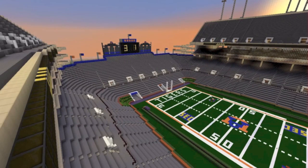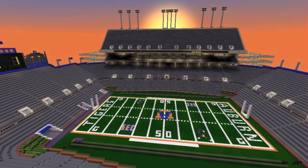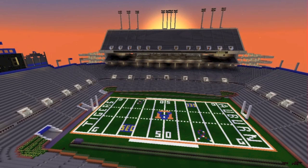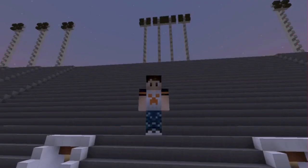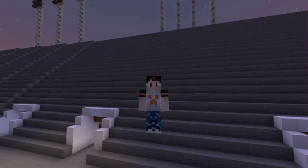and come back and see me. As the sun starts going down on Jordan-Hare Stadium, I got to show you one last thing. I changed my skin, the way I look on Minecraft, because I thought the older one just needed rearranging. But don't scream, I promise it'll be okay. And don't laugh at me. But this is me now. This is the new Weagler. I think it looks a little better. So there you go. That's it. That's all I needed to show you.